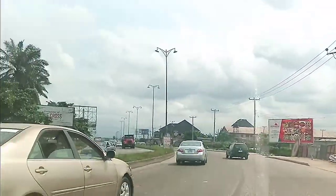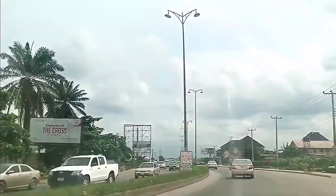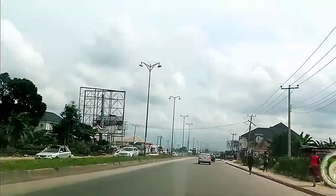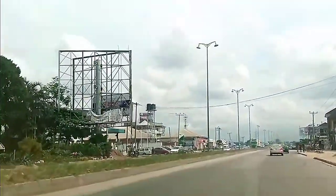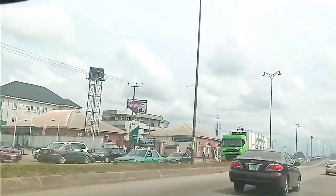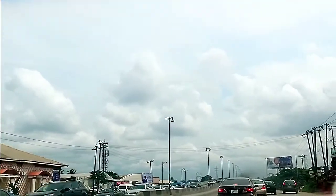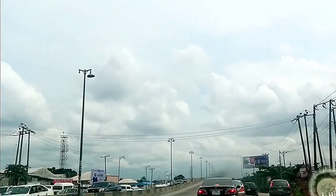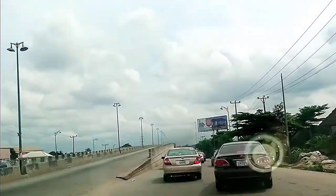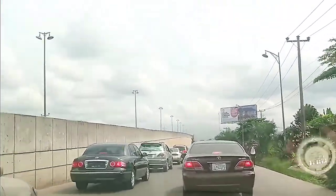I mean, from the flyover we are approaching now, straight forward takes you to Rumuodumaya. Your right hand takes you to Rumuodara, Tank, my oil mill area. Then your left hand takes you to Rumuokoro. If you want to go to Choba, that's Uniport, University of Port Harcourt, if you're going straight, you climb up. If you're going left or right, you follow down. So we are going to be taking right because we are going to Rumuokoro.